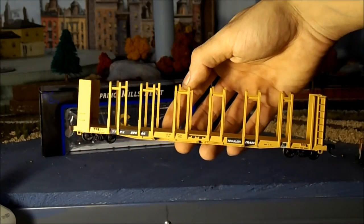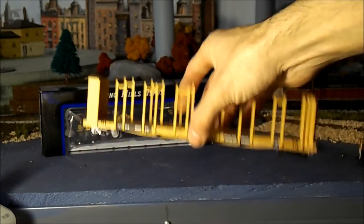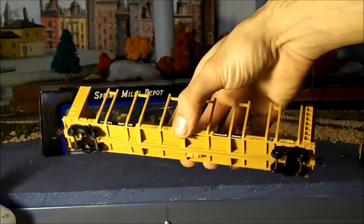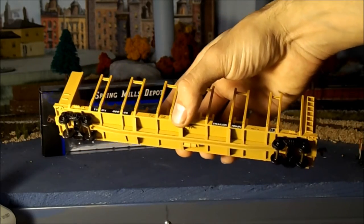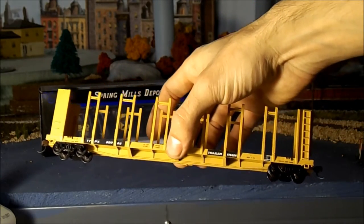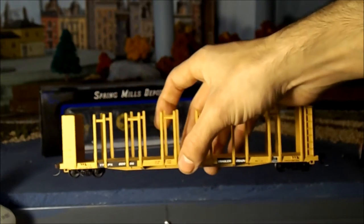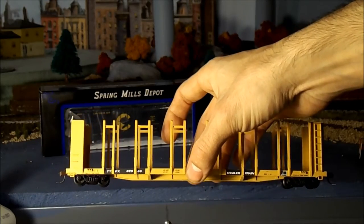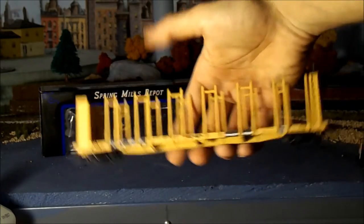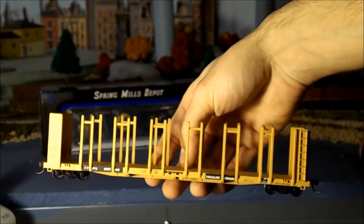A little focus can't hurt. This thing's really sweet, but it's got no weight to it. So I'm going to have to think of a clever load for this to weight the car down to an NMRA standard, because I actually cheated and tried to run these before I filmed this, and they don't like tight curves without weight on them. So we'll get some loads situated for these and we'll weather them up, and it'll be awesome.